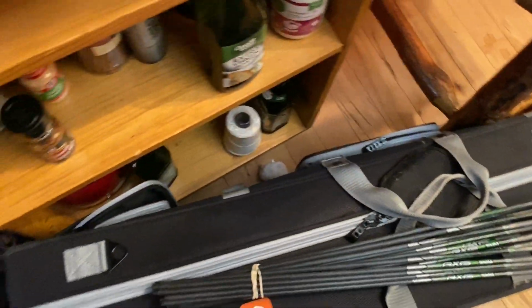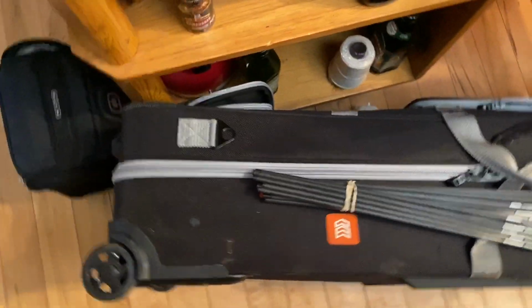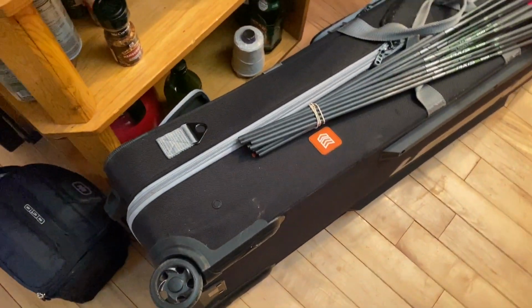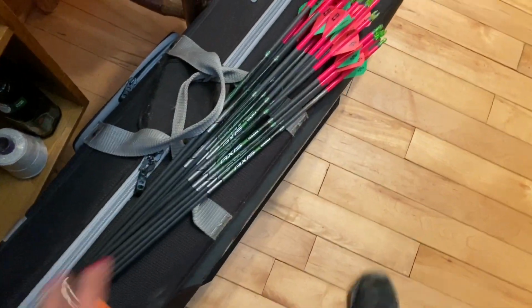So many people are like, my broadheads don't shoot like my field points. And because of basic laws of physics, they won't ever do that. My personal opinion, I'm no expert, but I really recommend practicing with your actual broadheads and then just using new ones when you go to hunt. So here I have plenty of arrows. So that's gonna be good. I'm good to go on that.